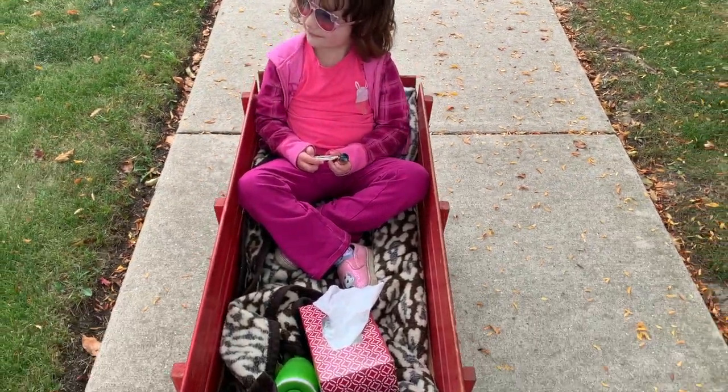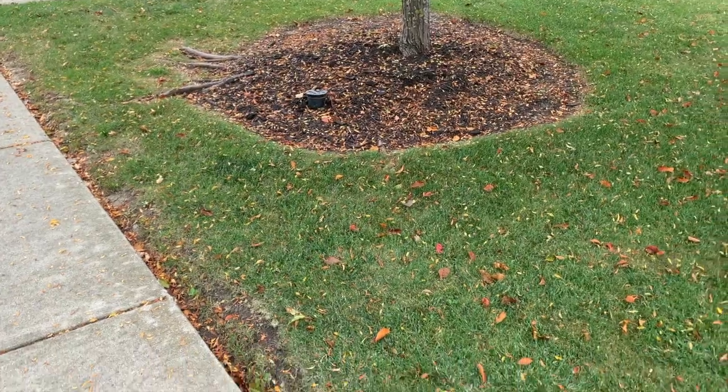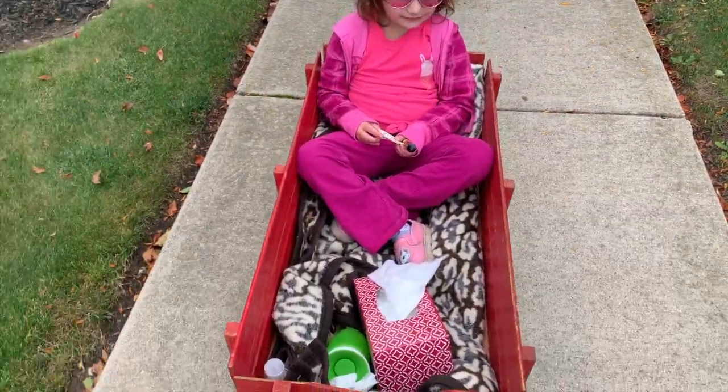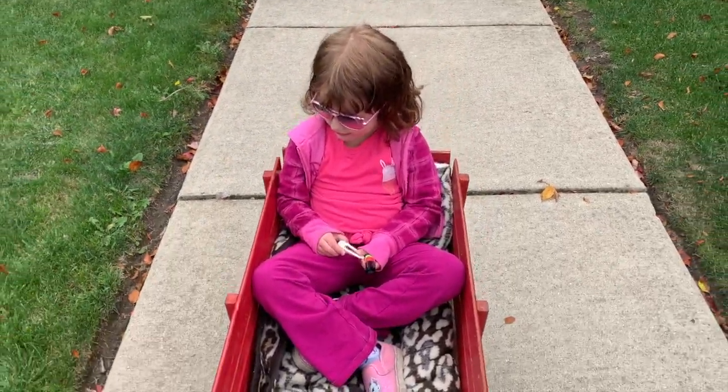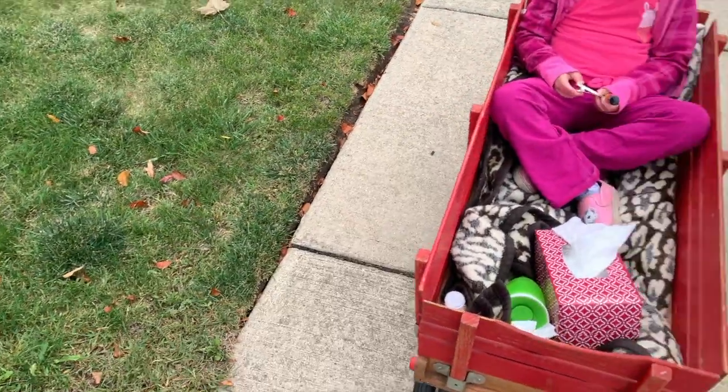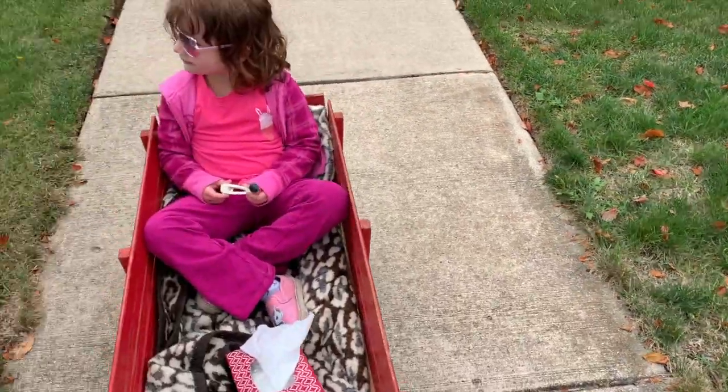What about these leaves? What color of leaves are you seeing here? Green. No, look at the leaves. I mean, some are green. That's true. Red and orange. And yellow. Yep. Red, orange, yellow, all sorts of different types.